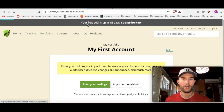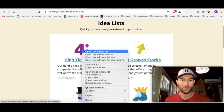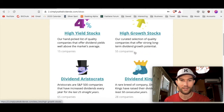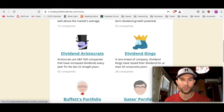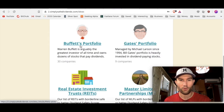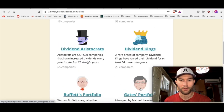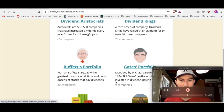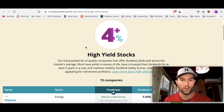But you're going to go over here to Ideas, and it'll show you a bunch of idea lists. So I always start with high yield, and my favorites are the dividend aristocrats. Dividend aristocrats are great, but the problem is the yield is super low on these dividend aristocrats. So dividend kings are great too. Buffett's portfolio, Gates' portfolio, all great. Despite what people may or may not think of Gates or Buffett, for that matter. But here we go. High yielding stocks.